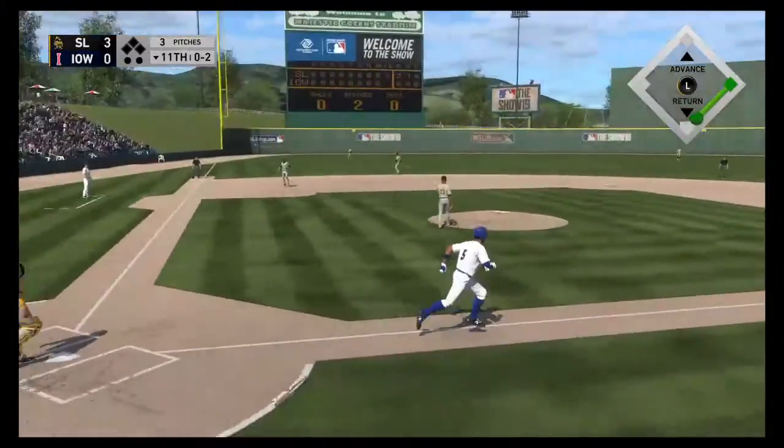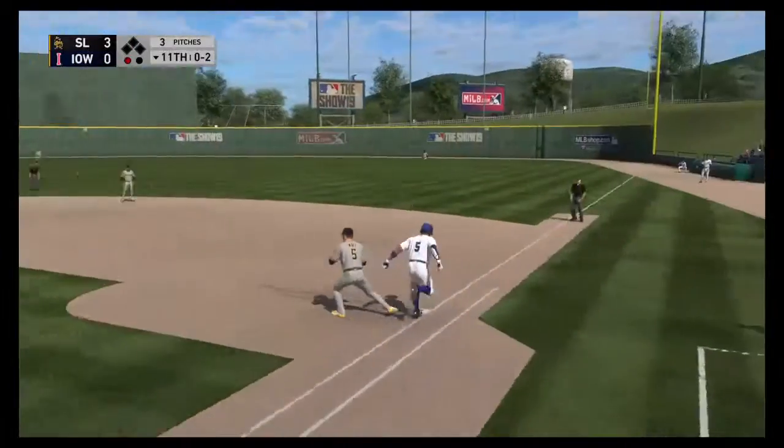Sharp ground ball to third. And there's one away.